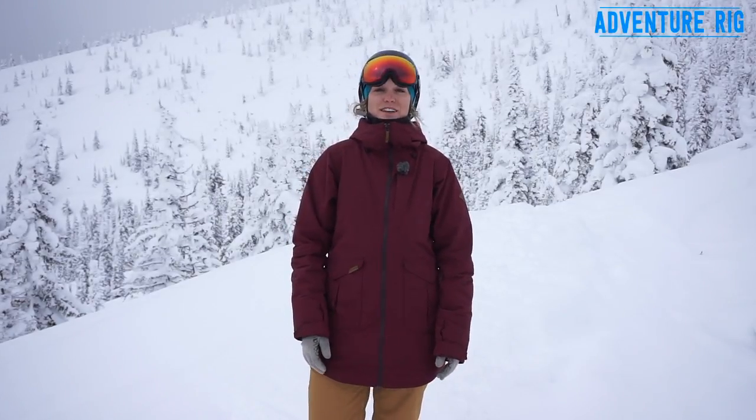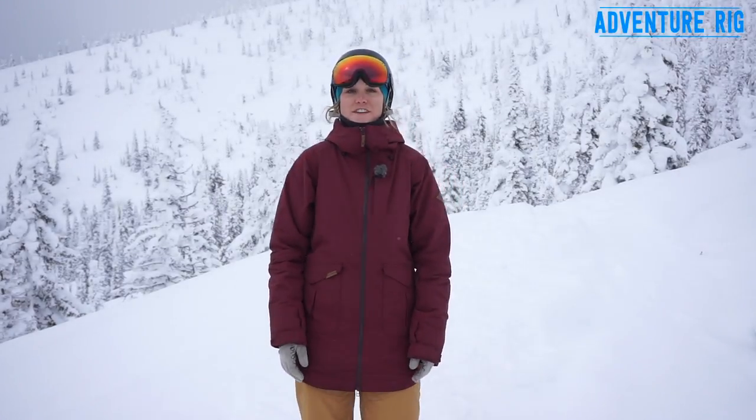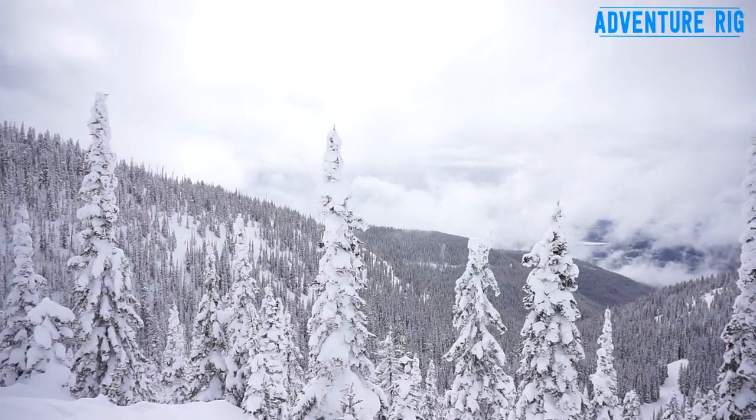I'm Callie with Adventure Rig, and Tyson and I are out skiing in Whitefish, Montana. It is absolutely gorgeous here.